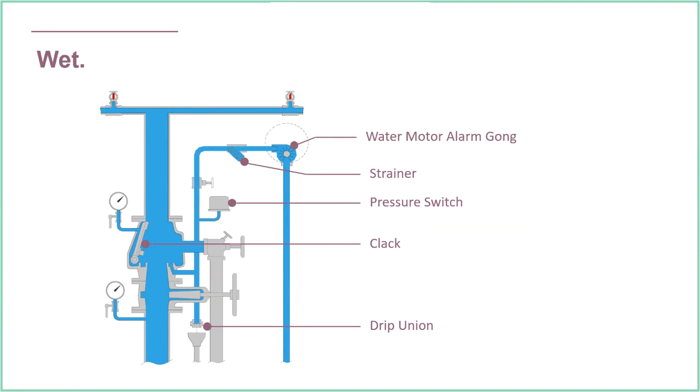And obviously, before you do that, you would close the isolation valve below. Generally, we'd have an isolation valve above and below. You can see this one shown here with a gate valve. You can also get these kind of, I think, OS&Y valves.